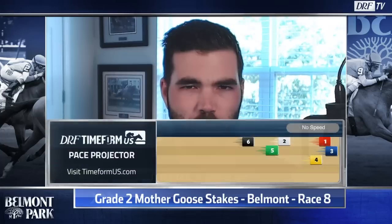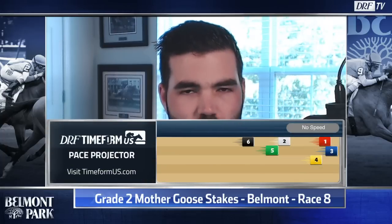The number 3, Safta, for Dermot Magner. This is a horse that broke her maiden most recently. They paid $150,000 for her at OBS April of '18. She's a daughter of Dialed In. Won in gate-to-wire fashion, setting fast fractions. Now, that leads me to the Timeform US pace projector and why I think the pace projector is a little bit interesting for this race.